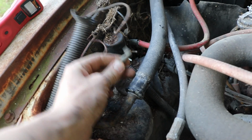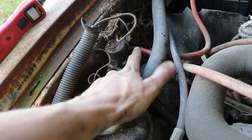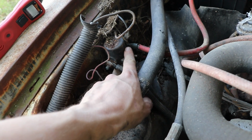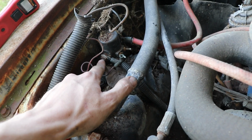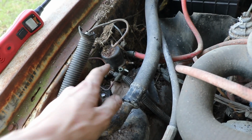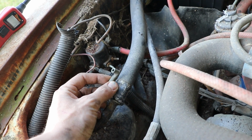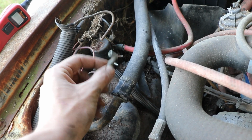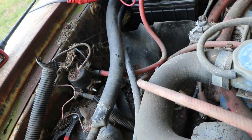So what this should do is this has 12 volts on it when the key is turned to the crank position, and what it does, it bridges the gap and tells this relay, hey, it's time to send power directly from the battery to the starter. And I'm getting a ground here. I can see a ground with the power probe, and I try to send 12 volts and nothing happens. So I don't necessarily believe it's our wiring, but I think that the solenoid may be bad. I've seen these things go bad pretty often.